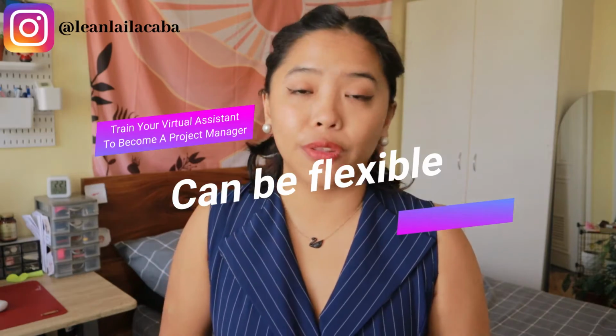Next is they need to be flexible. This is a really important thing when it comes to being a project manager, is you need to be flexible and resourceful enough actually to know when to make a pivot, to learn that, hey, the results aren't matching what we're supposed to be getting, and being able to find a solution basically on how else to get back on track when you guys do lose sight of where you're going.